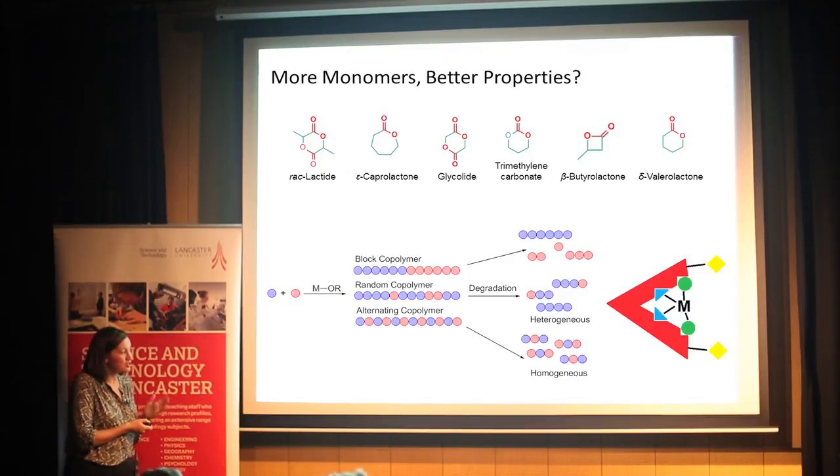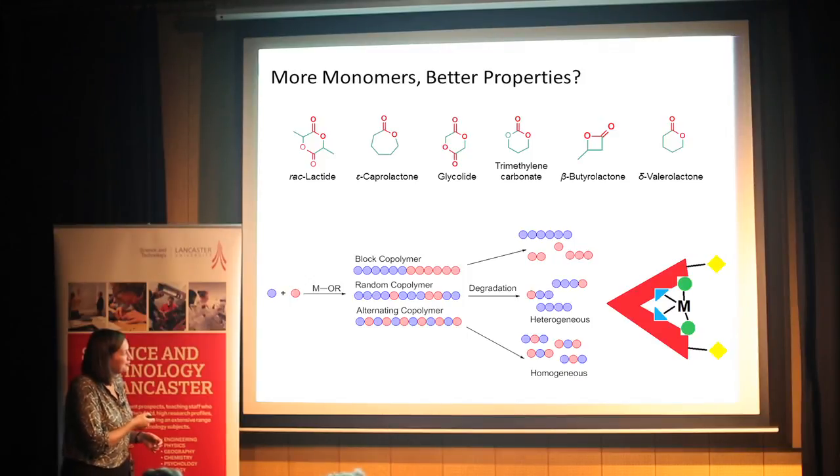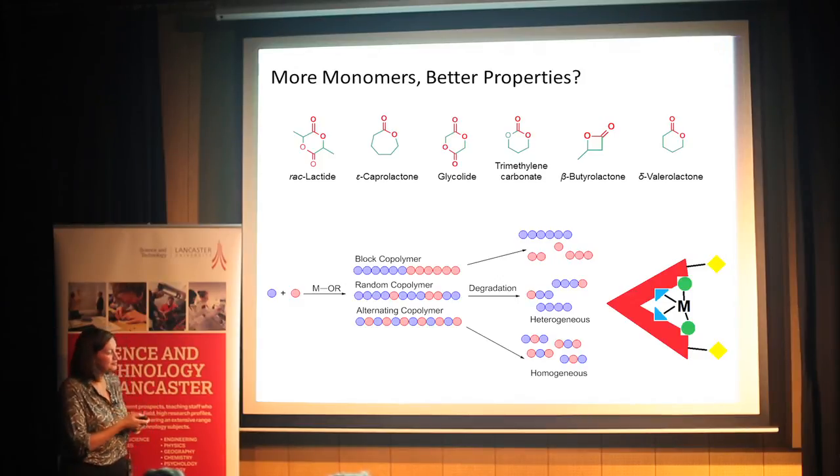And what's been shown to be very good is to have this alternating arrangement, because all of the linkages you can see are blue to red. So it's blue to red, and then it's red to blue, which is the same as blue to red. And blue to red and blue to red. Whereas here we've got blue, blue, blue, blue, red. So here there's different kinds of linkages, because we can have blue, blue, or blue, red, or red, red. Whereas here you've only got blue, red. And so the breakdown when it happens is very, very regular, because there's only one kind of bond to break.